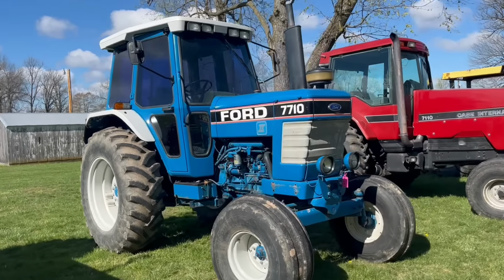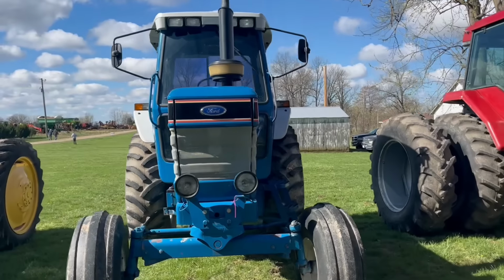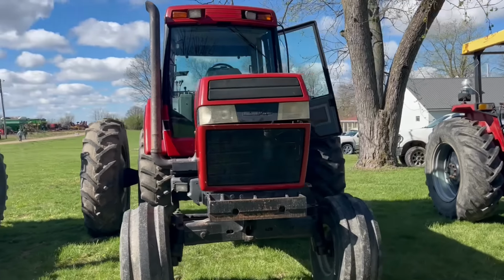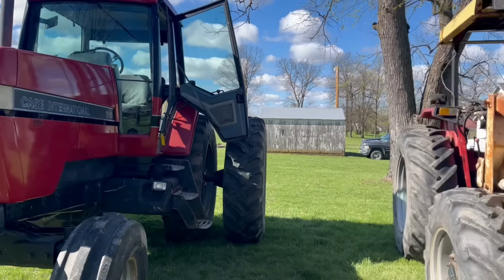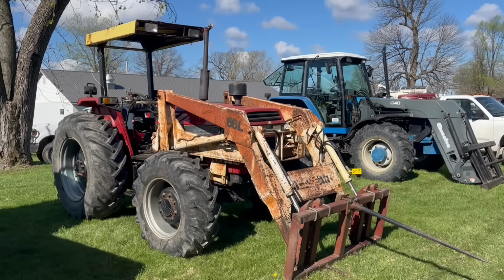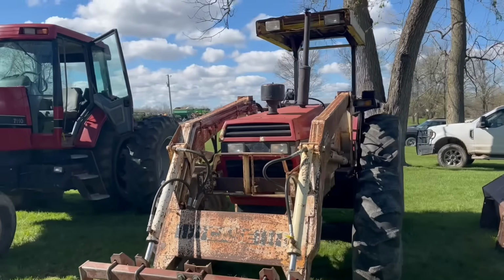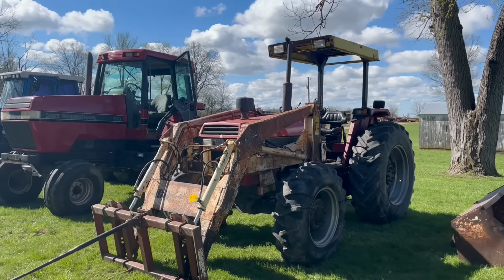There's a Ford 7710, also a very, very clean tractor. Got a 7110 Case IH here with the rear duals. Don't know much about it, but it does look like a pretty clean tractor, ready to go to work. And then over here, we got a 1494 Case IH. It is four-wheel drive, with the canopy and the loader on it. Looks like it's ready to go to work. It was running here a while ago. It runs really nice and it doesn't smoke too much.